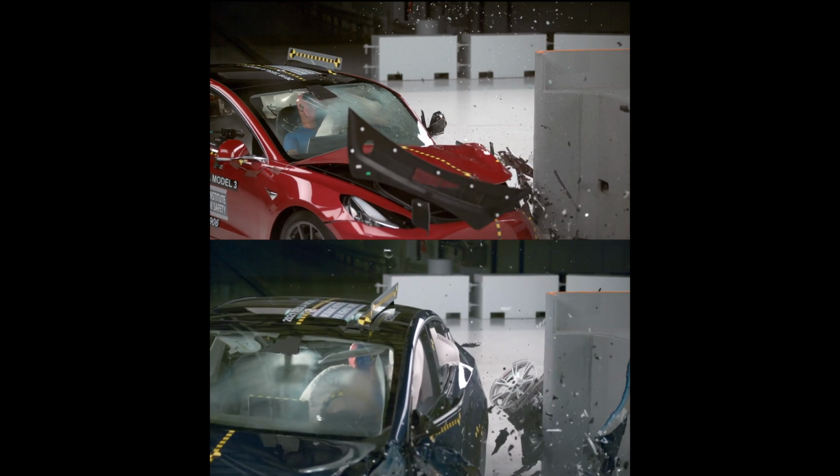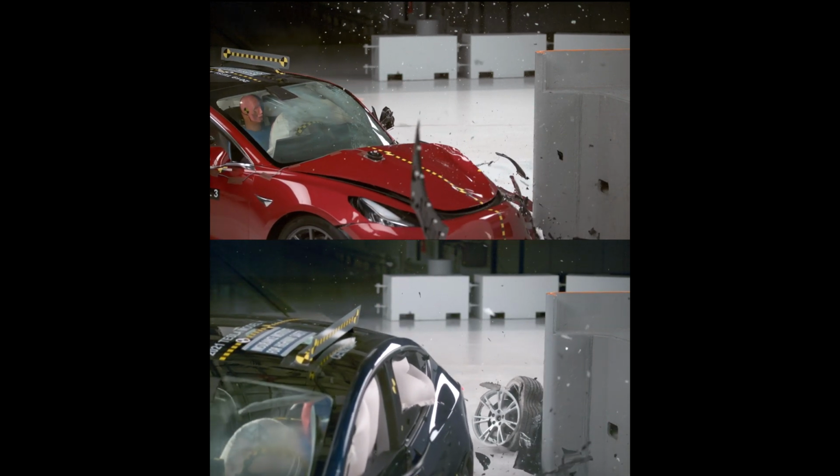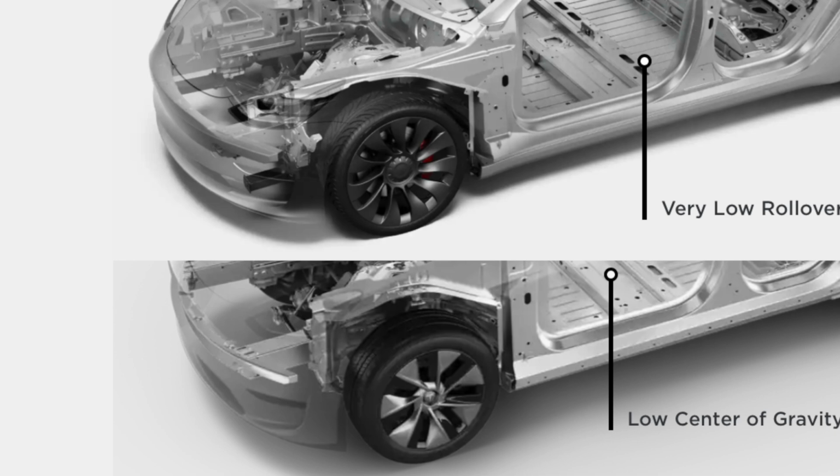When comparing the wheel well structures of the Model 3 and Y, you can see how the Y's extra height allows for a greater amount of wheel well and firewall reinforcement. You can also see how that reinforcement has a much longer curve in the Y than in the 3, likely contributing to smoother redirection of the passenger compartment around the point of impact shown in the crash test.